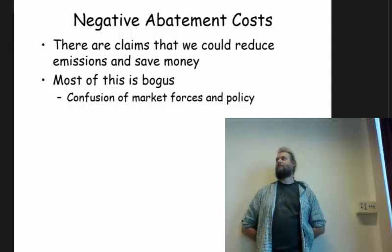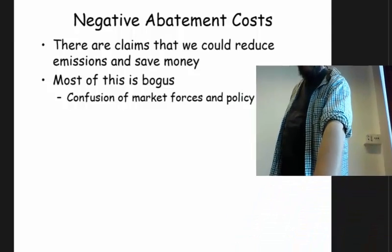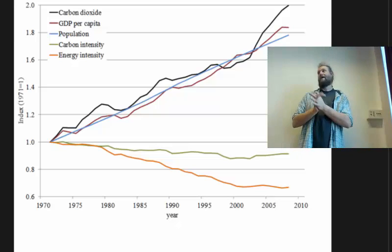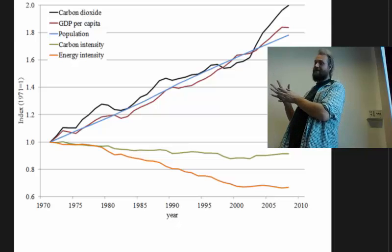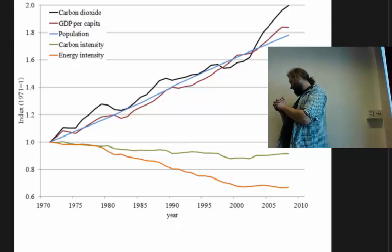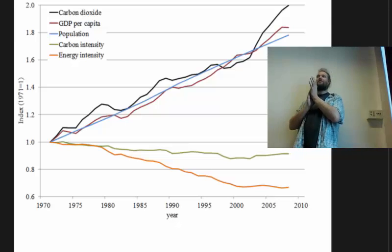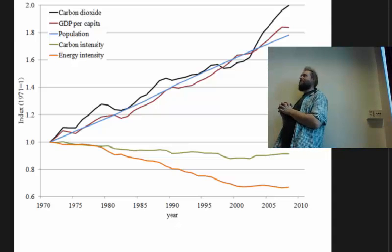Most of this is complete bogus. There is confusion between energy efficiency improvements through the markets and energy efficiency improvements through policy. And here is again the same picture. I think in the 6th year of his presidency, George W. Bush announced his climate policy, and what he promised to do was improve energy efficiency over the next decade by 10%. Not by 10% more than it otherwise would have been, but by 10%.